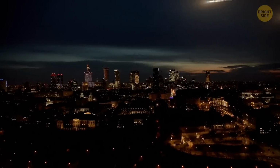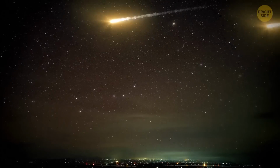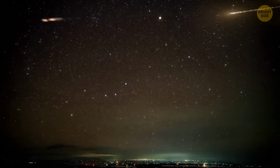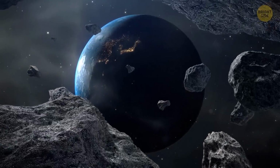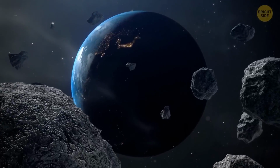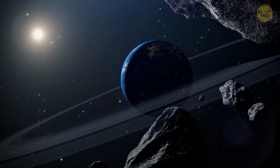A small meteor shower begins on Earth because of the falling moon fragments, but it's not so bad. Most of these rocks are burning up in the atmosphere. But almost the entire split-off half is falling apart around the orbit of our planet. It forms a stone belt. Now the Earth is like Saturn.